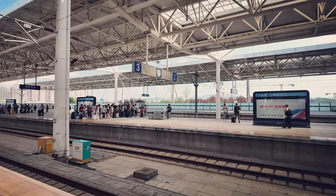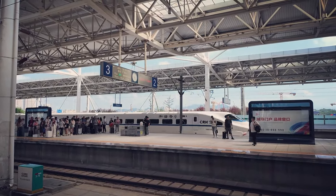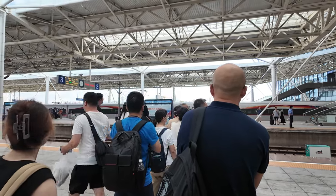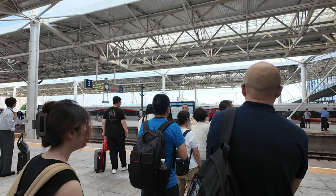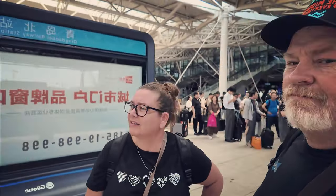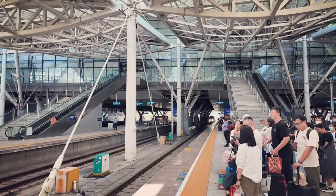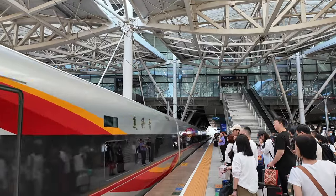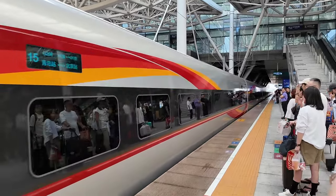Okay, we're looking for carriage number 13. There'll be numbers on the platform, so we line up at the right place at the right time. Okay, so we found number 13. This is the line for our train. And we're just waiting for it to arrive now so we can board. Okay, we better go get in line.